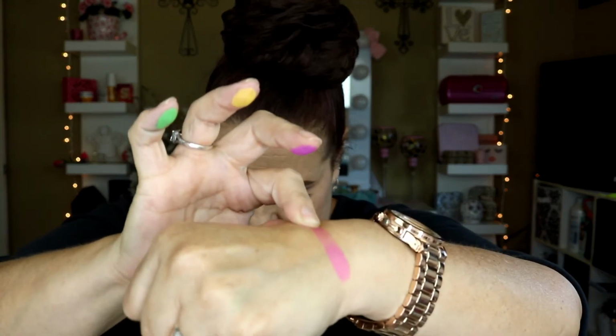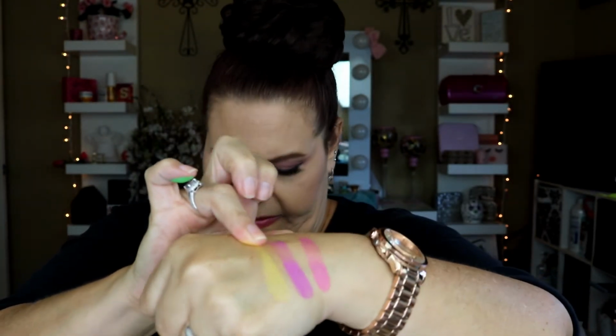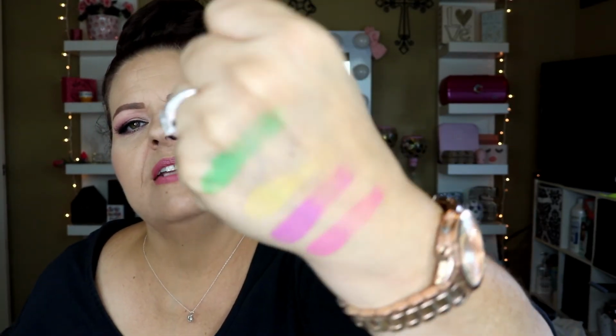Next, we've got Rosier Things, the Lilac Flies, Yellow Abby, and Lime of Duty. That yellow's interesting. It's kind of like a pastel yellow. Those are really nice. I was surprised.